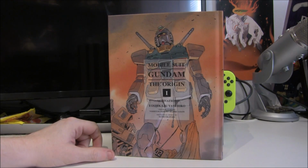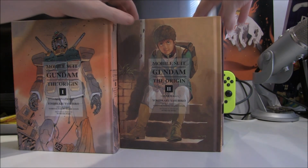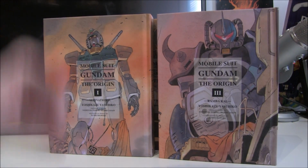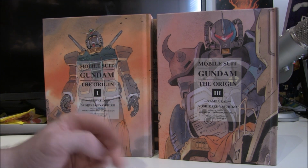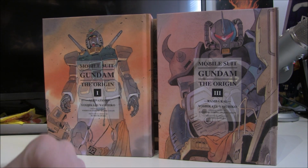Yeah. It's a Gundam manga. Yes, I collected volume 1 to volume 3 of Mobile Suit Gundam The Origin. I will get back to this, but honestly, I read volume 1, loved it, and then bought volume 2 and 3, and then never read them, so I was kind of like, I'm not going to buy any more.